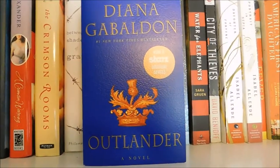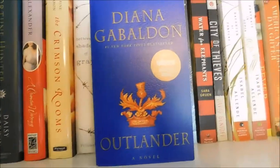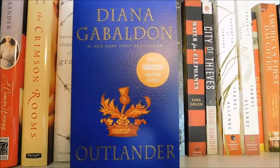And finally for this shelf, we have Outlander by Diana Gabaldon? Someone tell me how to pronounce her last name.